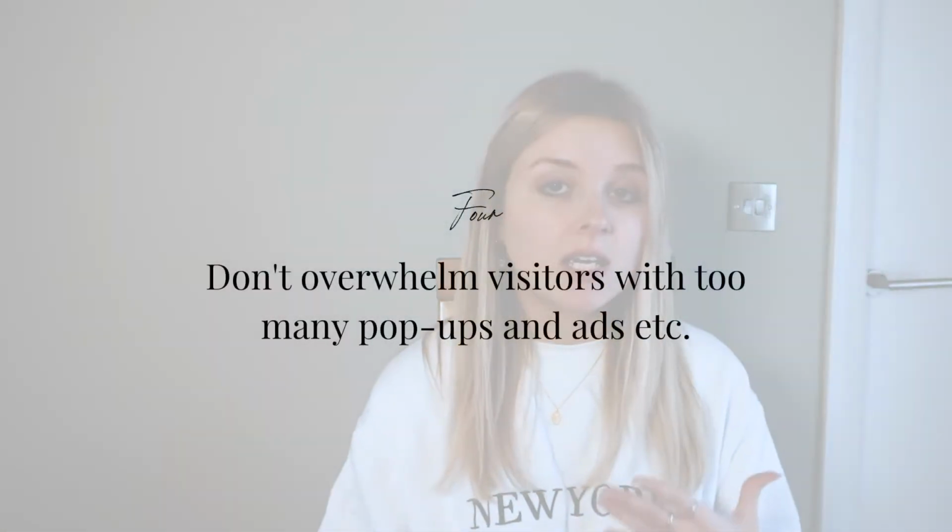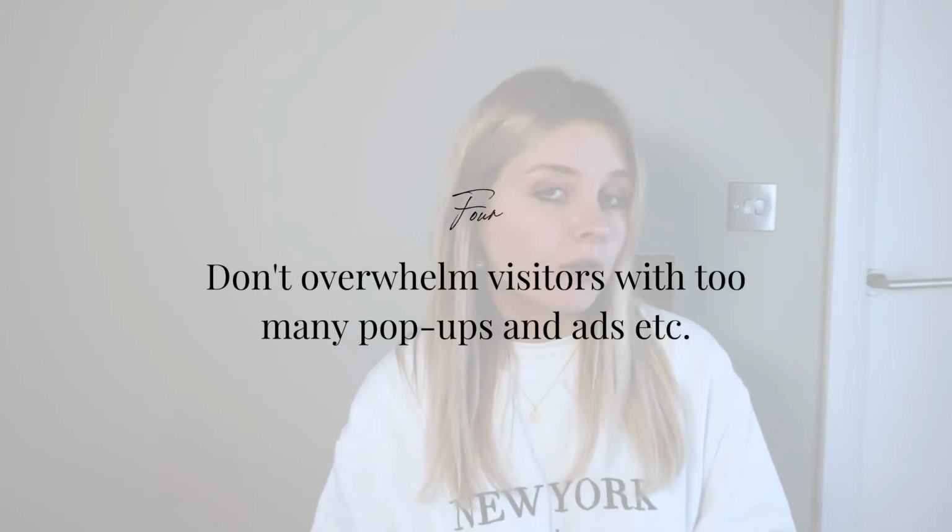You also want to make sure that when people land on your website to start with, it's really welcoming and actually encourages them to scroll down and look for more information, and they're not being bombarded with things like pop-ups, ads, or other intrusions that are taking up space on their page, and it just all becomes a bit overwhelming with all the different things that they might want to do.